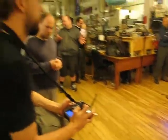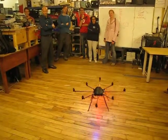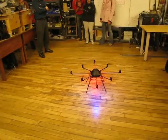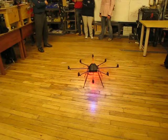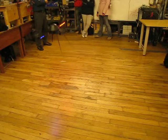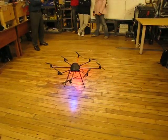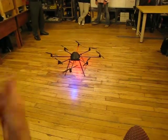So you've got four basic flight control channels. You've got throttle, which controls the thrust on the motors. You've got yaw, which is side to side rotation. And then you've got pitch and roll. So that's your four. You need 4 channels minimum to fly something like this. And then the other ones I've got here are toggles for altitude hold and position hold.